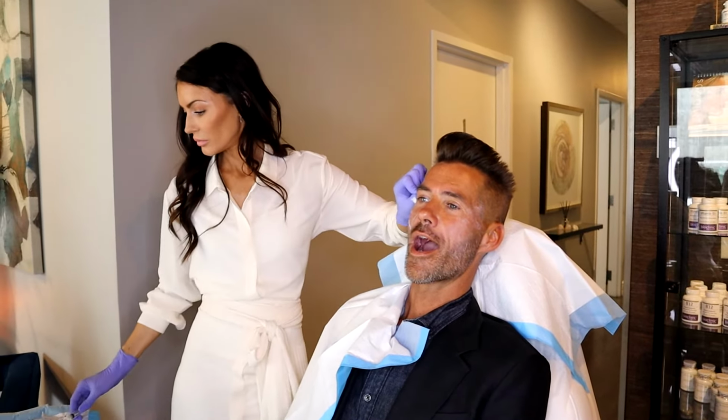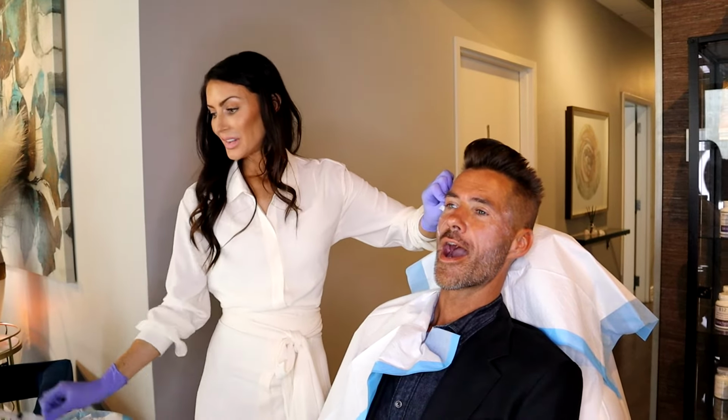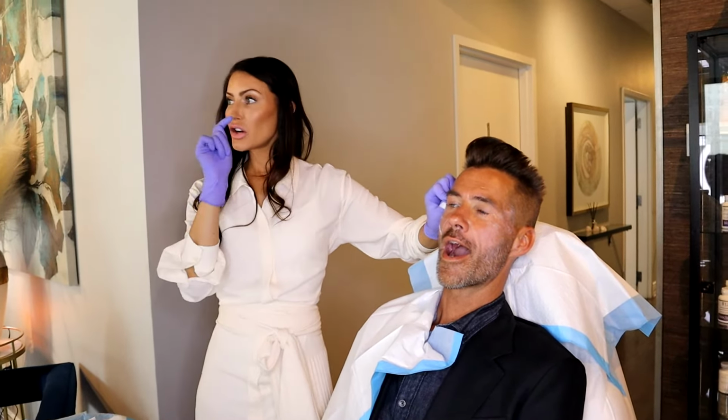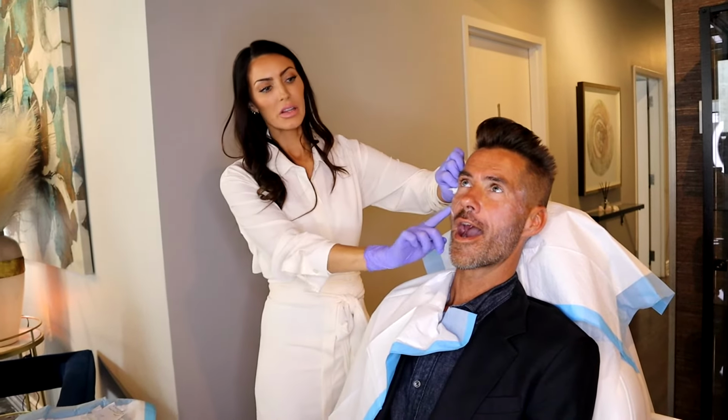That was still the lidocaine? So this is the Sculptra. Oh! So this is the Sculptra. So I only make serial injections into the temples, and then I'll be using the cannula for these others.